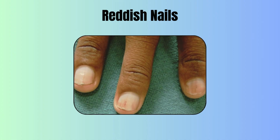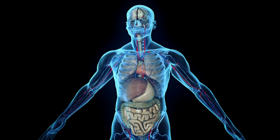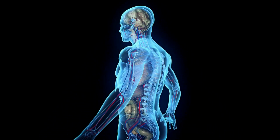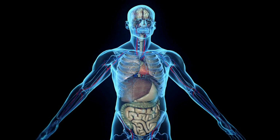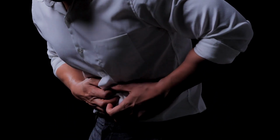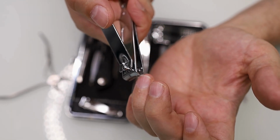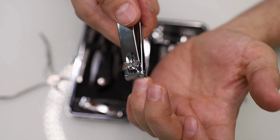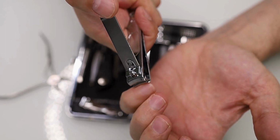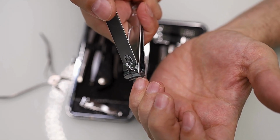When we talk about reddish nails, it's essential to tread carefully between what's normal and what might be a sign of something more serious. Not all reddish nails indicate a health problem, and in many cases, this coloration is harmless. However, it's the context and accompanying symptoms that matter. If you notice that your nails are not only reddish, but also accompanied by symptoms like pain, swelling, or tenderness, it's a signal that your body is trying to tell you something important.